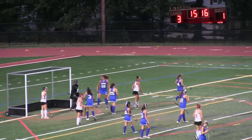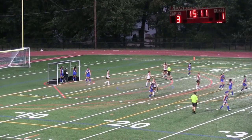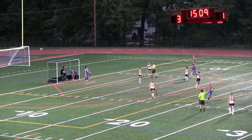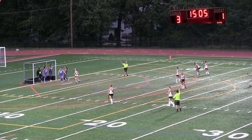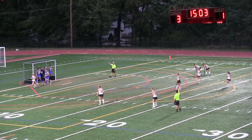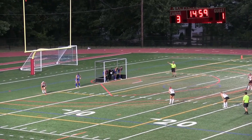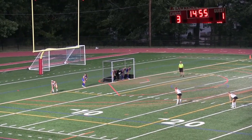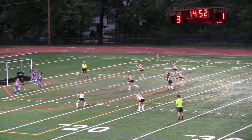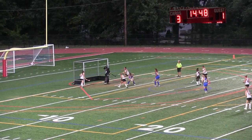Shot over toward the goal, didn't quite get there. And it'll be a Lawrence possession again. Penalty play for Lawrence. There's the shot. Oh, almost got that one tipped.